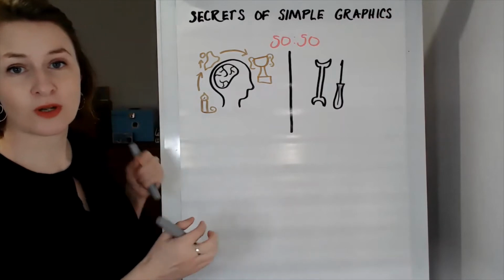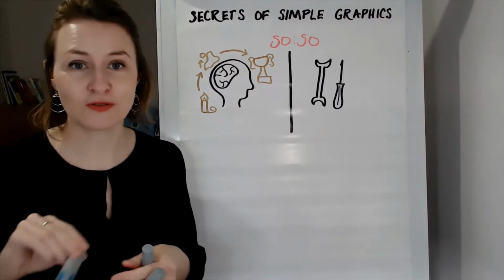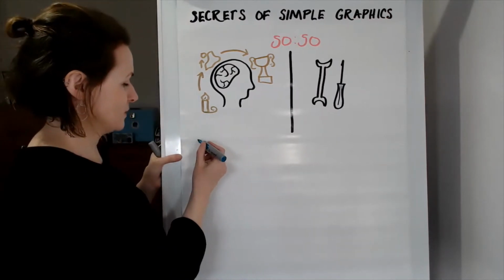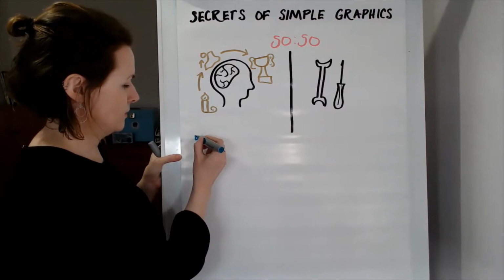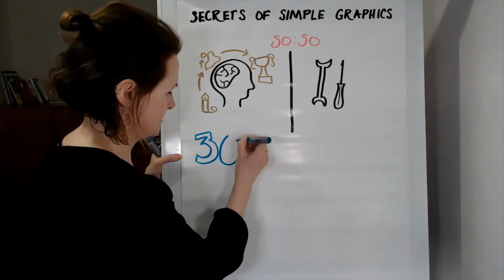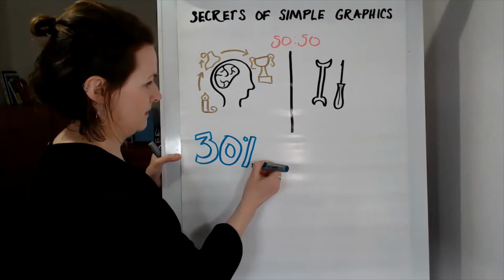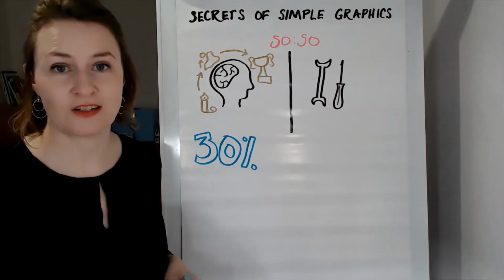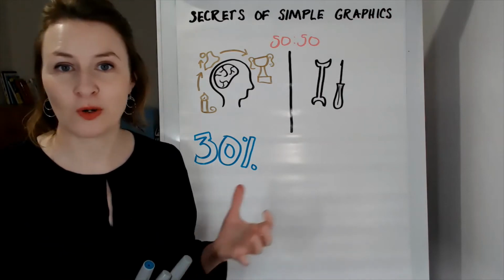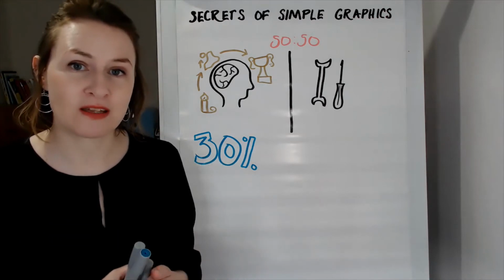So if it starts with a question of belief, some of the following facts you might find quite useful to support this belief that you can draw. First of all, your drawing only needs to look 30% like what it's supposed to actually be. This is what research has shown. So if you draw something kind of sketchy and you're not quite sure what it looks like, the brain will make up the rest of the amount.